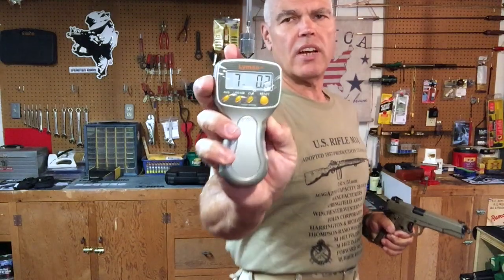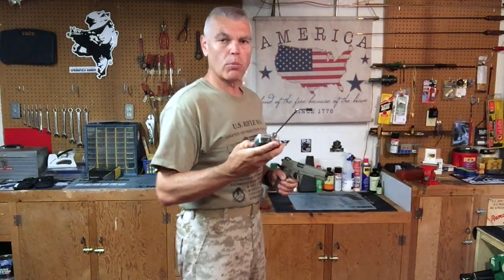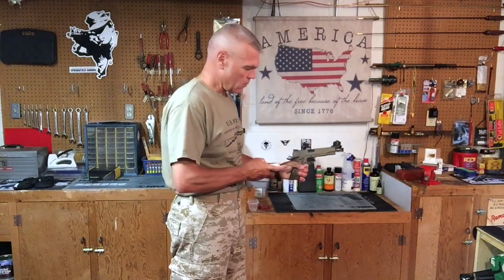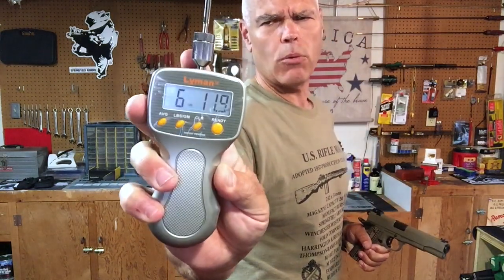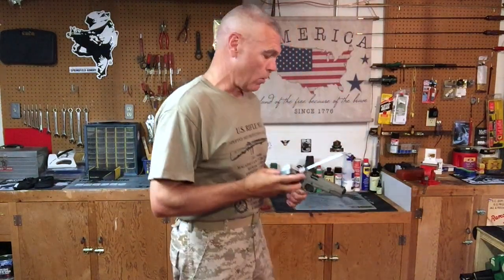And that was just a hair over 7 pounds. 7 pounds, 0.2 ounces. Let's try another pull. Slightly lighter. That was 6 pounds, 11.9 ounces. Let's try one more.